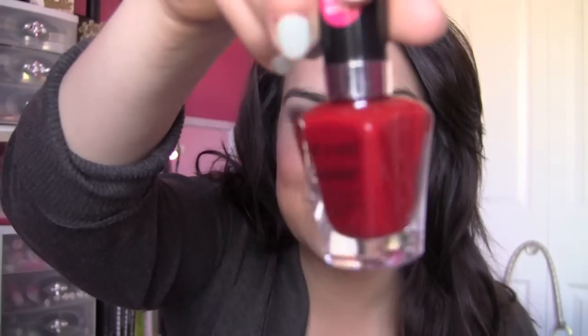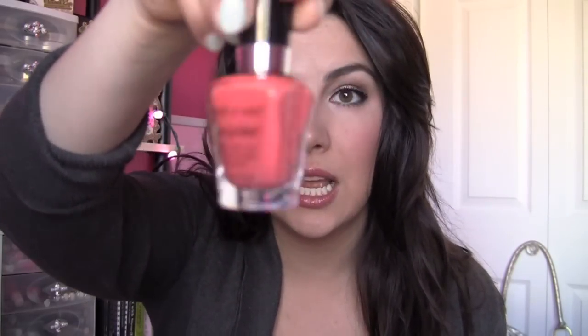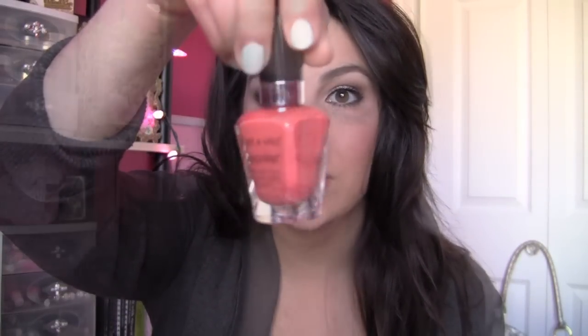I Read a Good Book, R-E-D, haha, and it's just a really pretty creamy red. All the shades pretty much that I have are creamy shades. There's no shimmer in them, and they go on really nice and smooth. So I love that red. That's a fantastic red. And on my toes right now, I've got Club Havana on, which is a nice really creamy orange. And I've also used Bite the Bullet, which is a nice lavender.